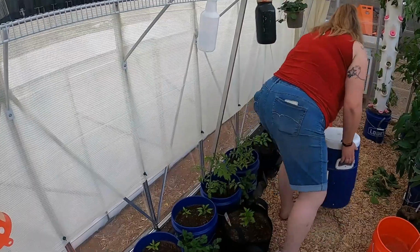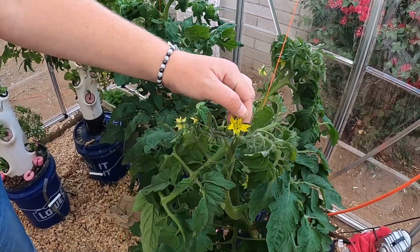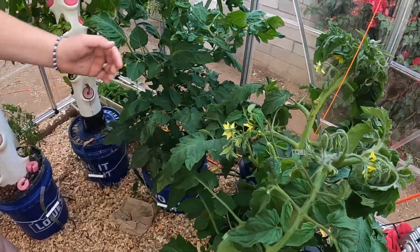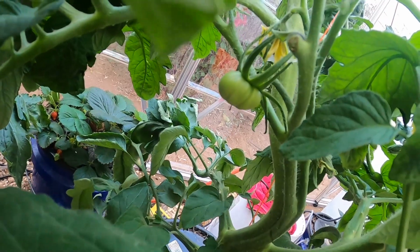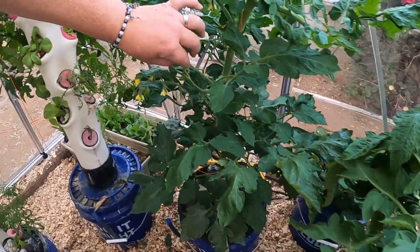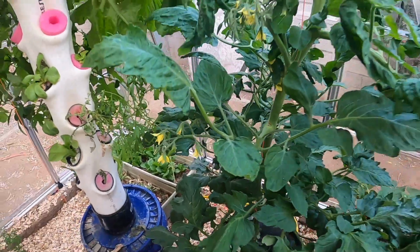However, the hydroponic stuff is definitely doing well. So this is our turkey purple. It's got, you know, plenty of flowers on it. It's doing great. And it even has a tiny little fruit right there so far. It's our first official tomato that's actually big enough to be called a tomato. Our chocolate cherry has a teensy tiny little one right here. That's the first ones of the season.